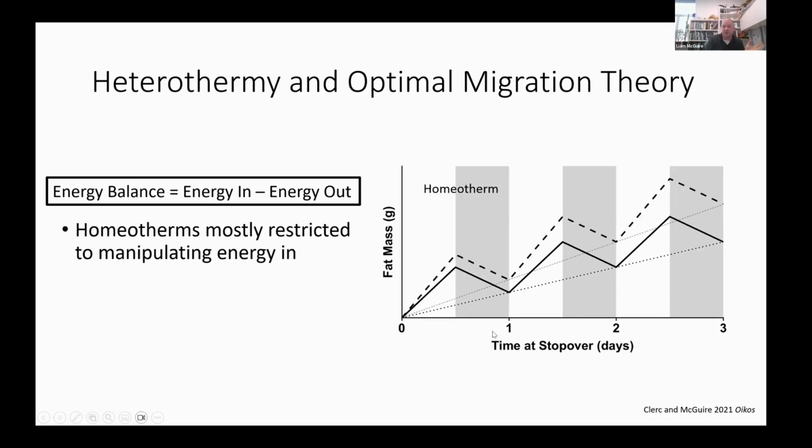For a homeothermic bird, a bird that's not able to use torpor, the only way for them to increase that net refueling rate, going from that dashed line to this dotted line now, is by increasing the rate of energy intake. During the day, they have to eat more. They have to get to a higher quality stopover site. They have to change their behavior in some way so that they're bringing in more energy during the day, because at night they're still going to be shivering and giving that energy back in the same way that they did in the original scenario. So to get that net refueling rate up, they have to increase the rate of energy intake.